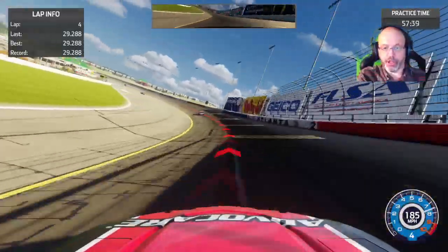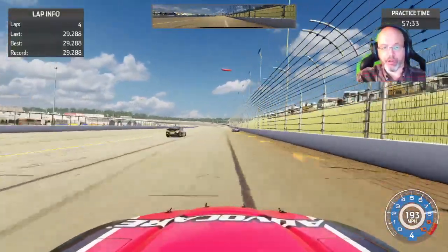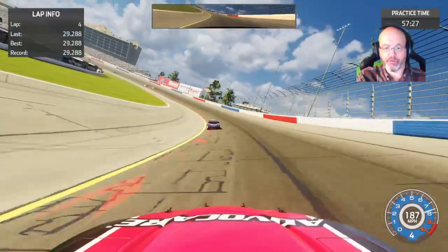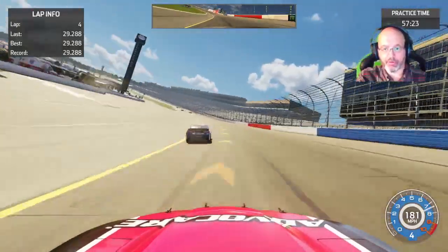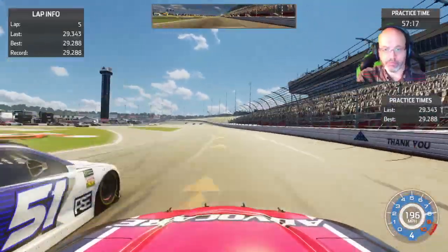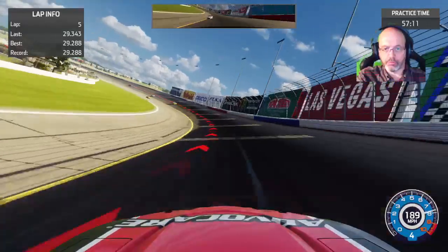Atlanta's a tough track in many respects. A lot of wear on the tires, but just a lot of banging. A lot of wrecks, which makes it tough, makes it challenging. You've got to be patient. Hold your line, stay up high, stay high, still there, clear all around.